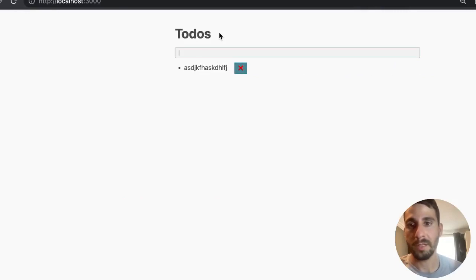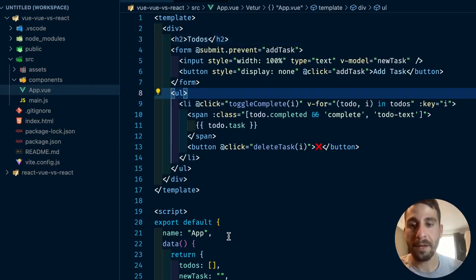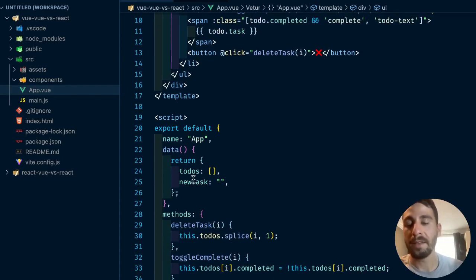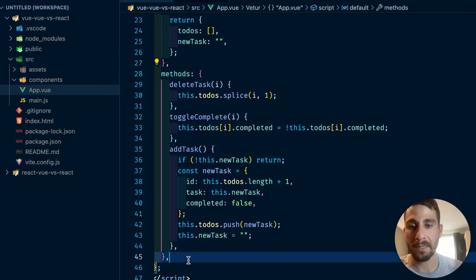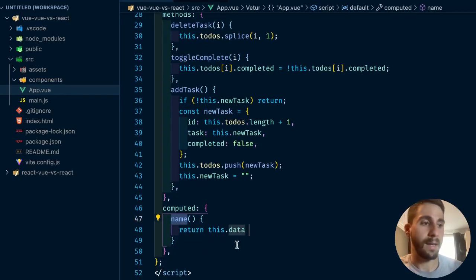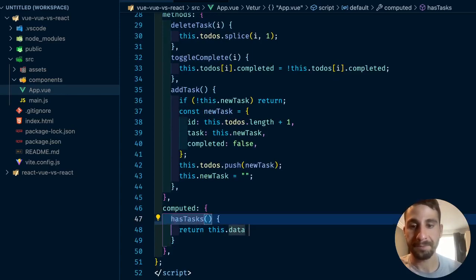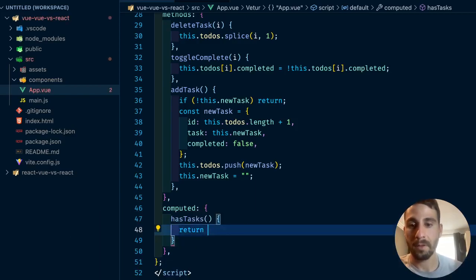We'll just say to-dos. And let's do one more thing here. We'll say that if there are no to-dos, and this is actually a good example of a computed property. So let's add computed properties. And we'll say hasTasks. And what we want to do is return this.tasks.length is greater than 0.